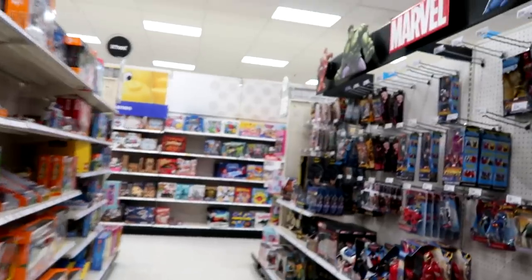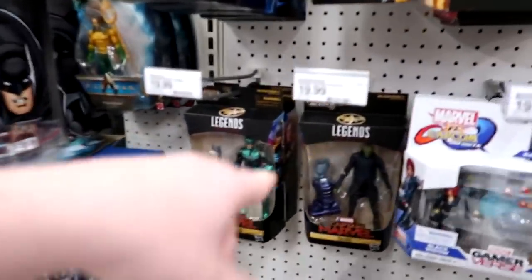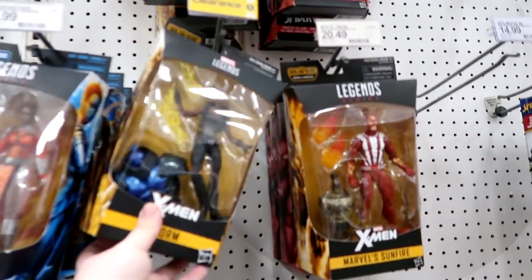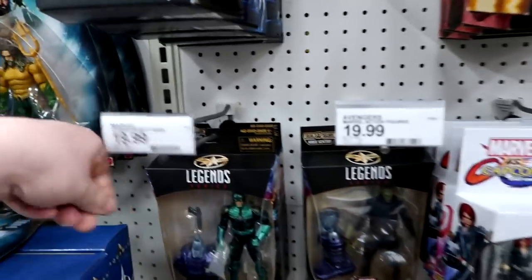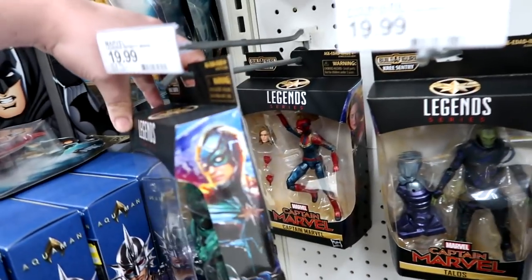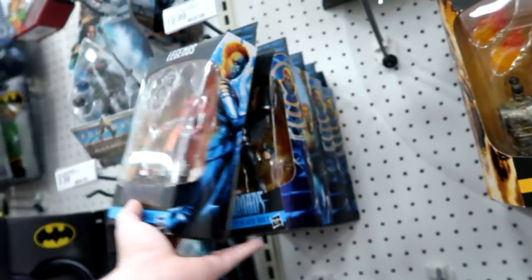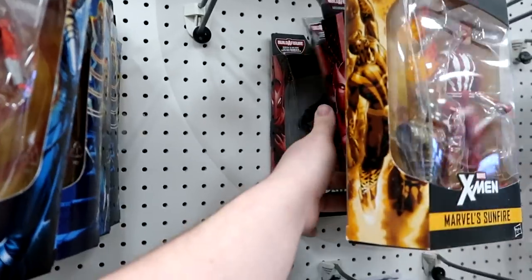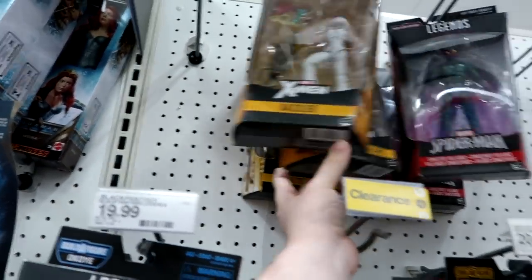Alright guys, so coming up on the Marvel Legends section, we do have some... Oh, clearance? Is she clearance? I'm going to scan that and see if she's clearance. But we do have some of the Captain Marvel wave. We got Yon-Rogg, there's Captain Marvel, and there's Talos there. As for Black Panther wave, same as usual. Same Spider-Man wave, and Dazzler, Polaris, and Shatterstar up there.